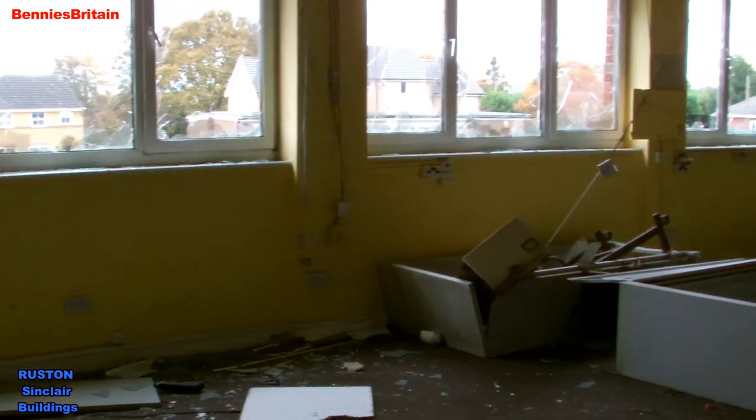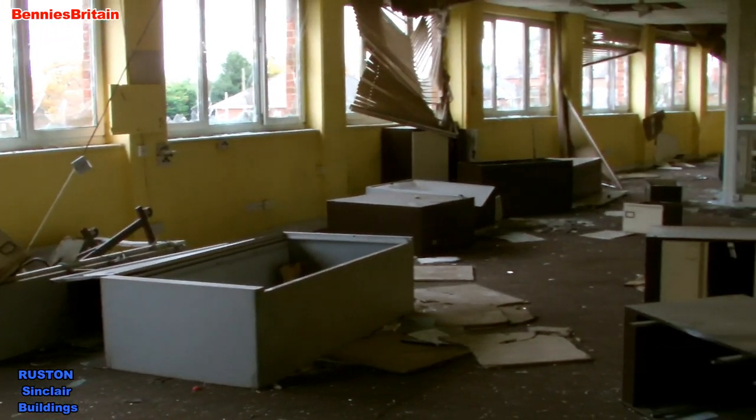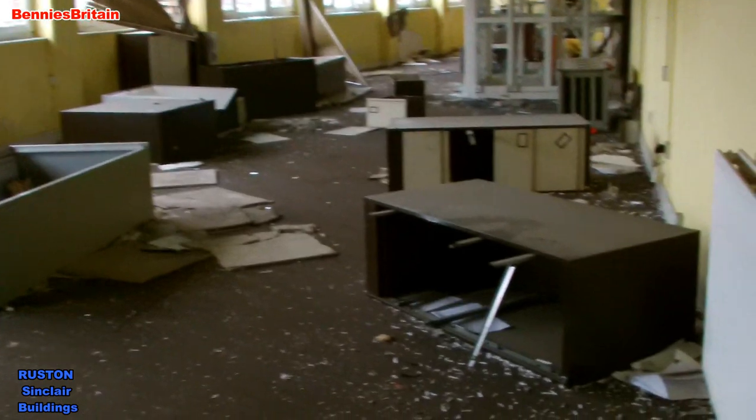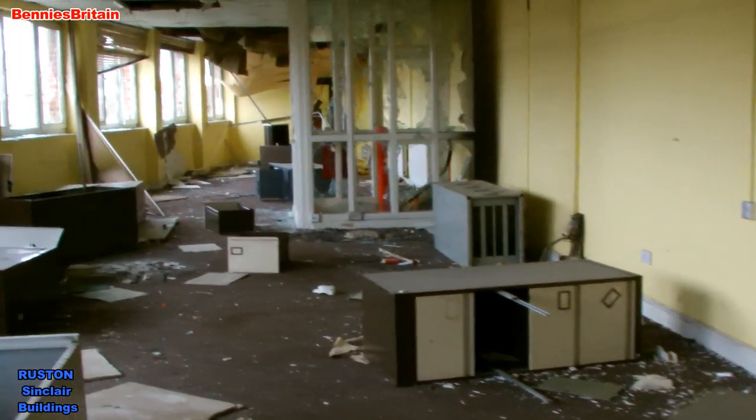Wow, look at all of this mess. Unbelievable what these vandals have done inside this building. Can you believe what some people actually do? It's unreal.